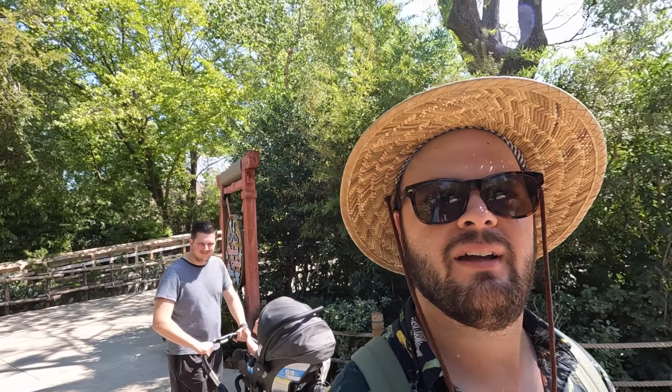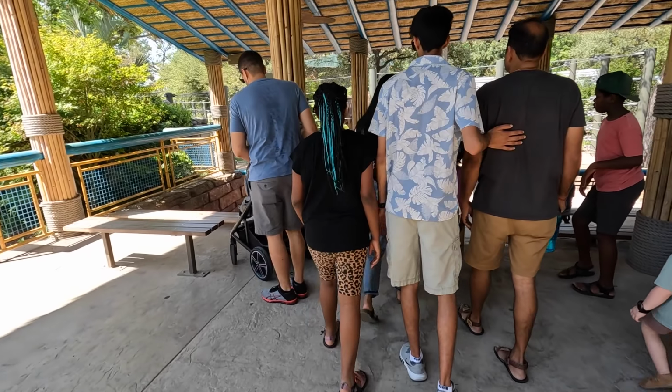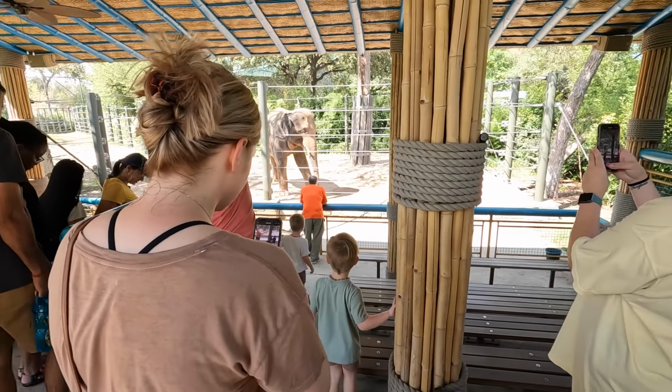All right, well, next is the elephants, and it looks like they're doing a demonstration right now. Can't wait for the splash. This is cool.